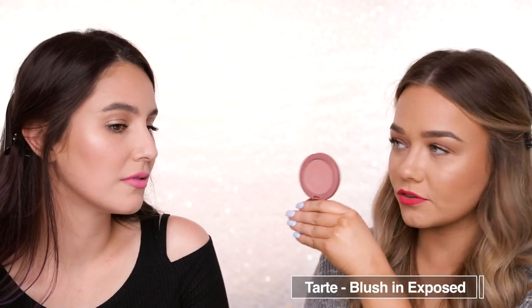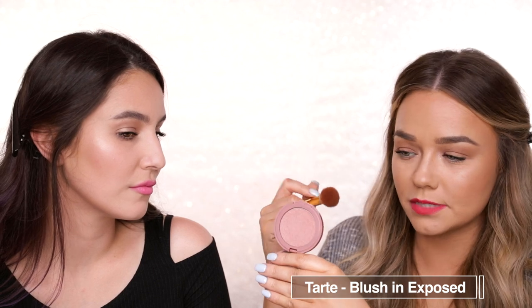Do you want to put on a blush? I'm going to put on a bit of blush, yeah. This one is one of my absolute faves. It's from Tarte, the Amazonian Clay Blush in the shade Exposed. It's a really nothing color. It adds a bit of color to the cheeks, but it's almost more bronzy than it is blushy. Exposed is one of those good ones if you're wearing a bright lip and you just don't know what blush to wear. It just works. It's there, but it's not there.